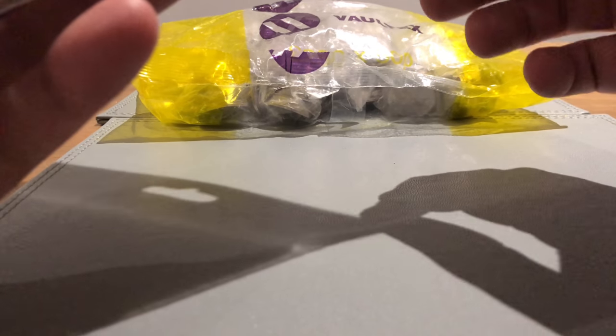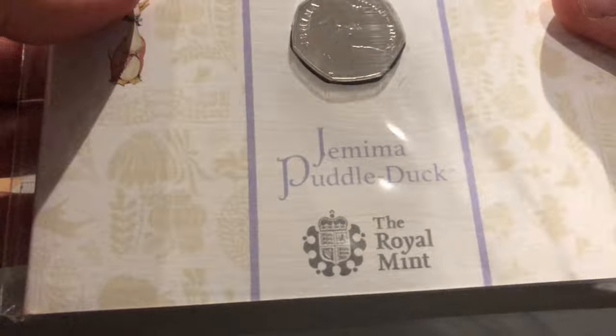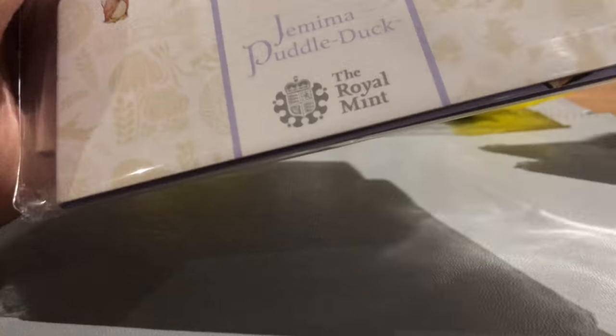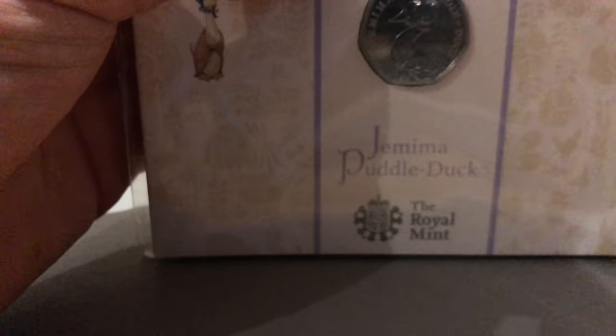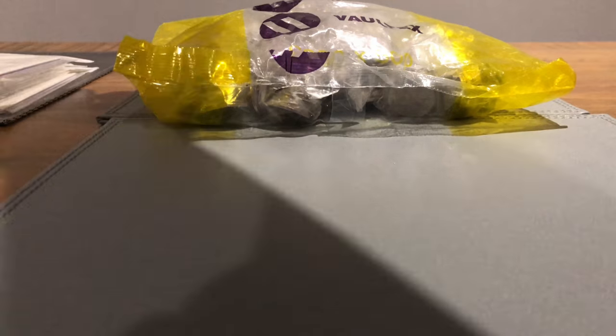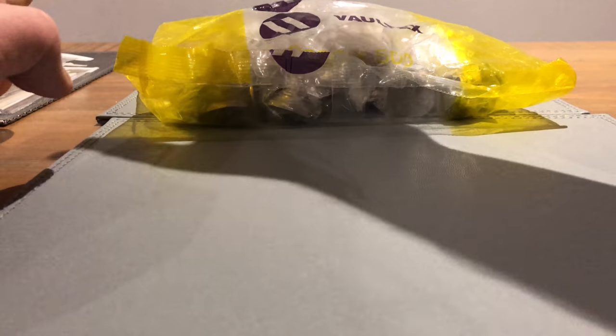I haven't opened one, but I would imagine what they've done is they've found some dies to redo them. Yeah, nice coins. I don't know what I feel about the remaking of them. Still don't have a solid opinion on it just yet. Anyway, let's get into the video.